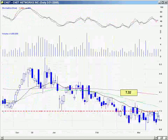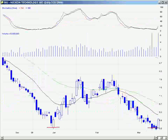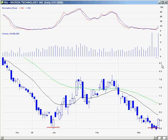CNET. Here's the next one, Micron Technology. What can I say? I called this one last week. On the Rambus news, I said I'm buying this one for a double bottom bounce. I think the Rambus news is actually going to be positive for this, as all that news is now behind everyone. I didn't do my research today to see what caused all this volume. I'm sure there was some kind of news, but great volume, great spike in the chart today, double bottom, should get a little continuation move tomorrow, and I like that one.